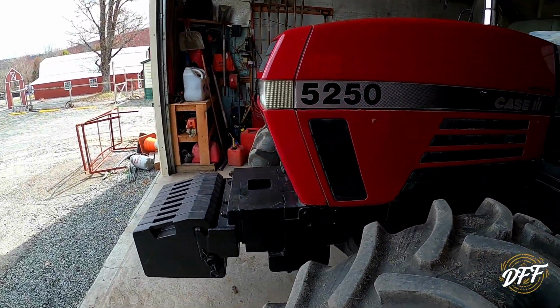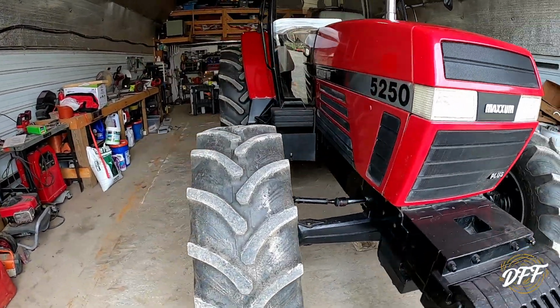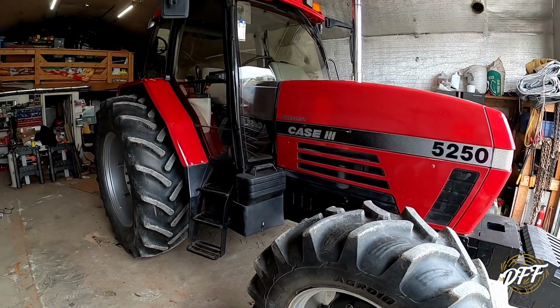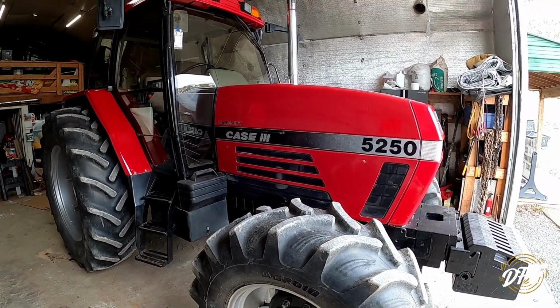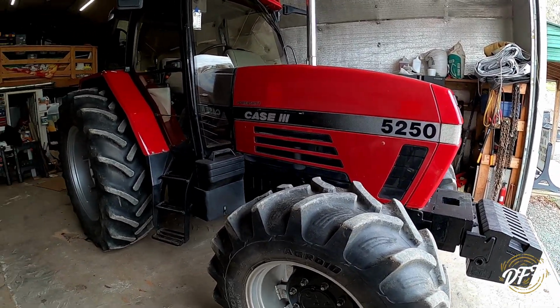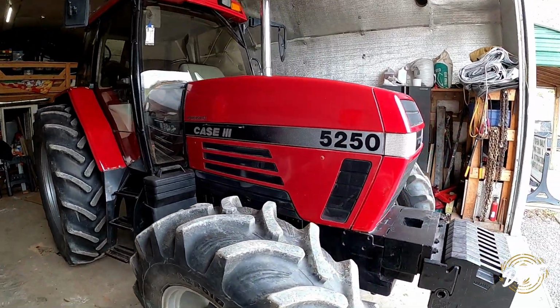When you move to the next series, the MX, they went all the way up to 170 or something like that, and then it turns into the Magnums. But anyway, yep, this is the largest horsepower. It's actually the same size as my 5140s. It's the same chassis and everything. But we'll take a little look at the tractor here.